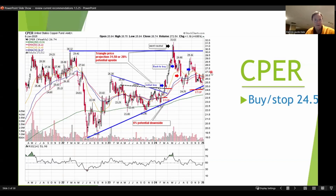And tomorrow will be an important day. If we can close above this bearish rainbow convergence, it tells us that a lot of short covering is going to happen, and that should help copper prices to the upside. So the bigger pattern here is a huge ascending triangle with a flat top and an ascending bottom.